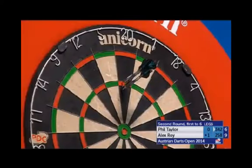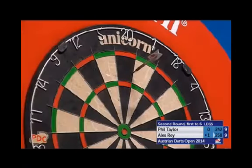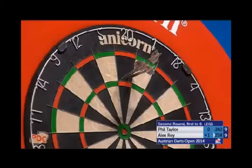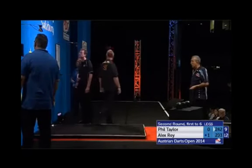Yes, Whitlock and Henderson to come, and then the final match of the second round sees Michael Smith take on Peter Wright. Peter Wright, another man who's been chopping and changing his darts in recent months. Well, Peter Wright, I think he pretty much gets up in the morning, rolls a couple of dice just to decide what he's going to be chucking that day.